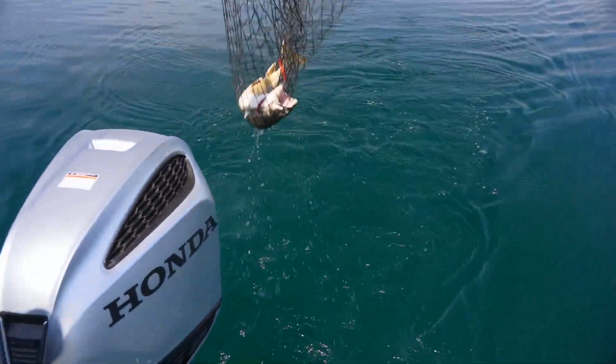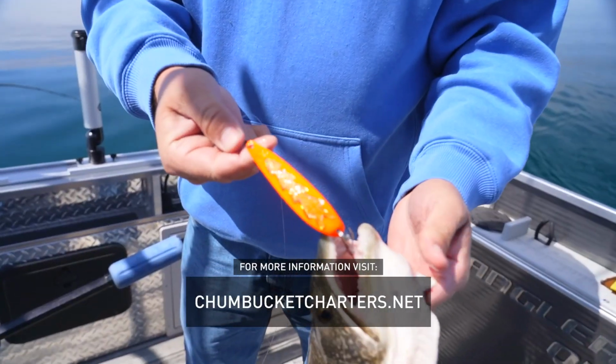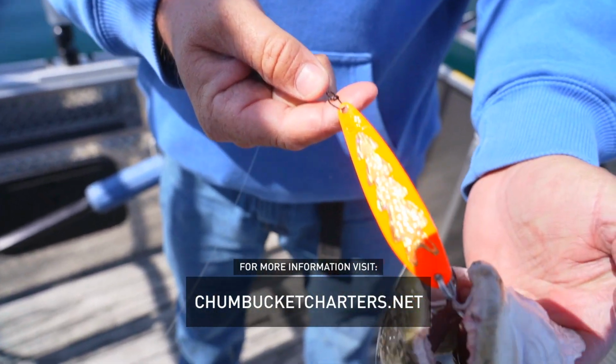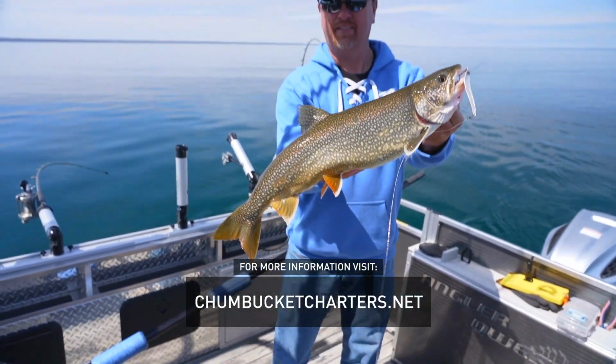Oh, that's a nice fish, Steve. Orange gangster. They always say bright days, bright colors, and you don't get much brighter color than that. Super Slim Orange Gangster. He liked it. Yeah, I'd say.